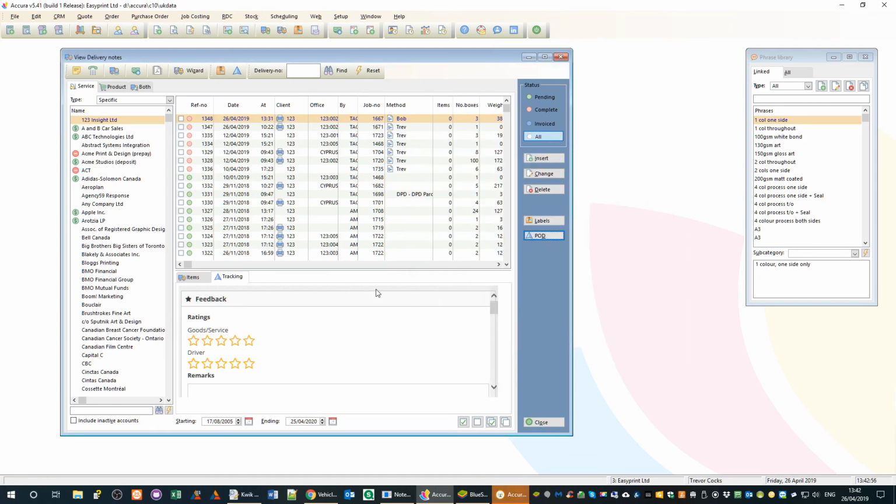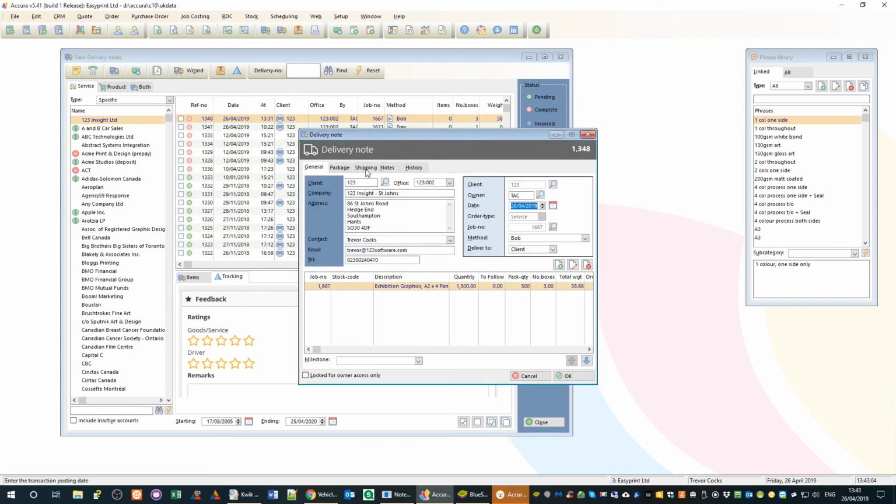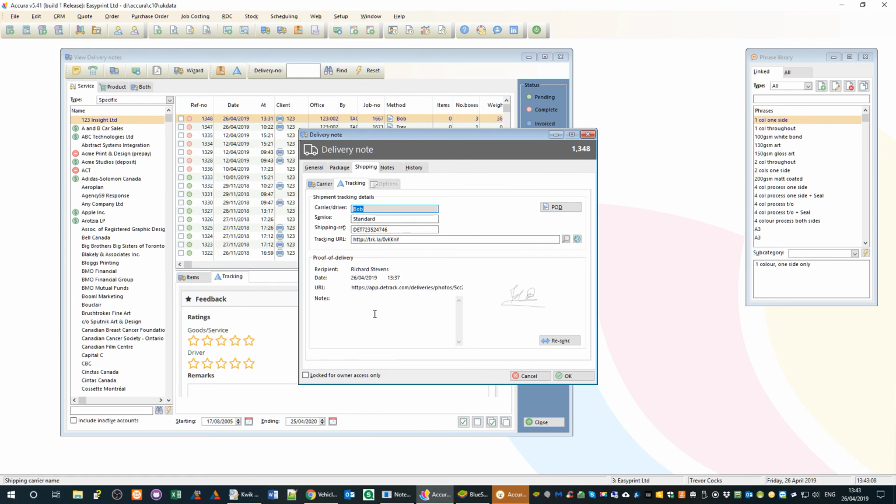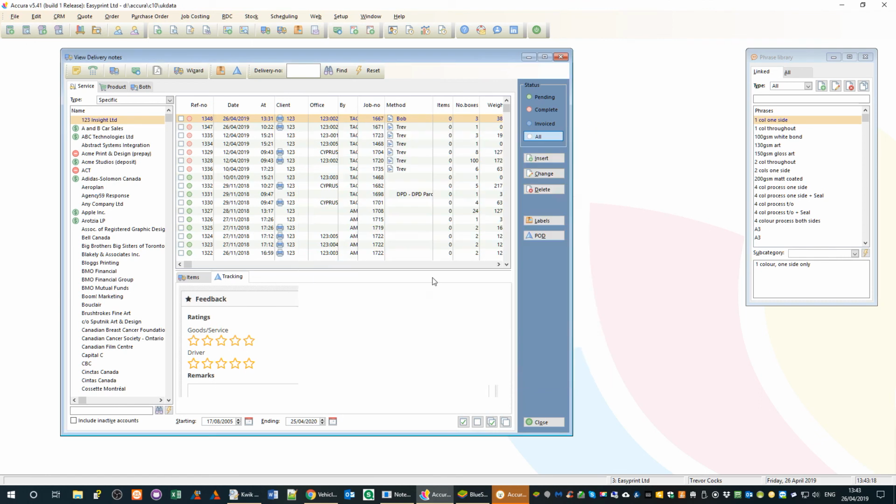So as you can see, it's totally seamless, totally interactive. If I go into the delivery note itself and go to the shipping tab and go to this tracking tab, I'll have the same kind of information here, when it was sent, and the tracking URLs and the signature and so on. So it's all saved within the Accura database indefinitely.